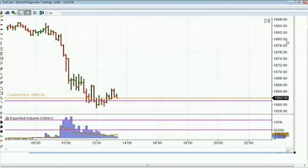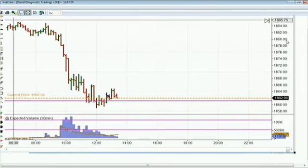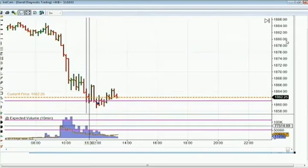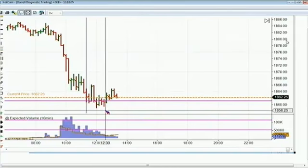And so basically I'm looking at this level right here. And I mean, we had about 85,000 contracts. I want to see this volume be broken on a bar with like 85,000 contracts or more, okay? To really have commitment to leave that zone. Otherwise, it's just going to be pulled back to it again and again, and we're just going to oscillate on this thing all day.